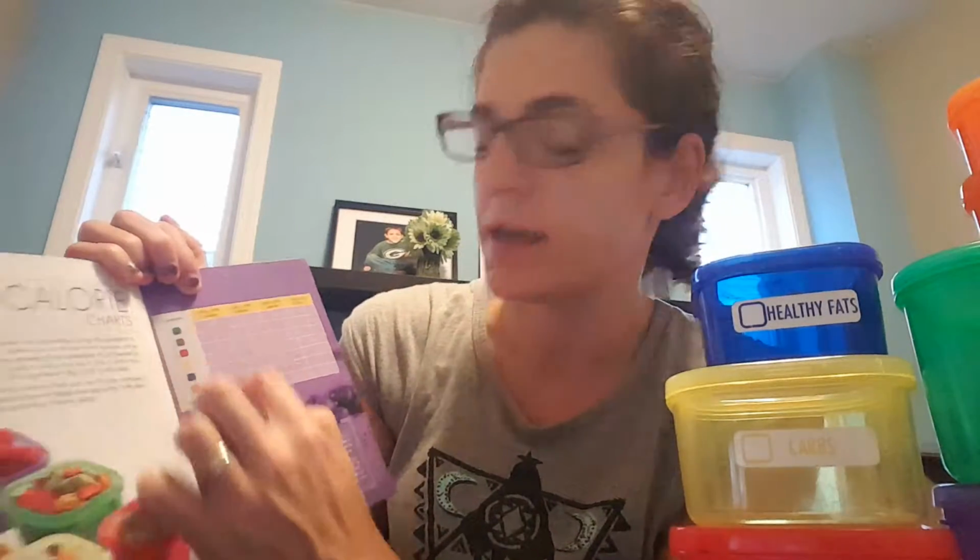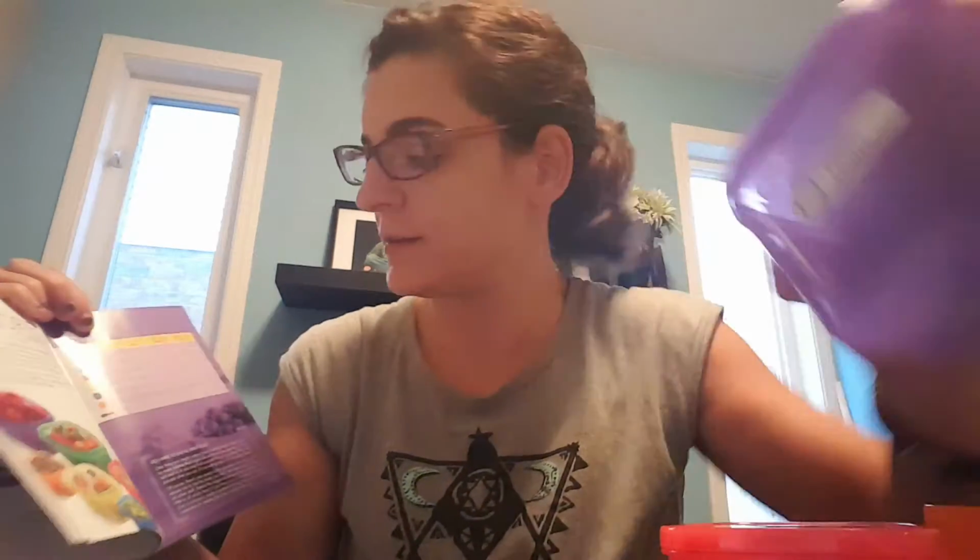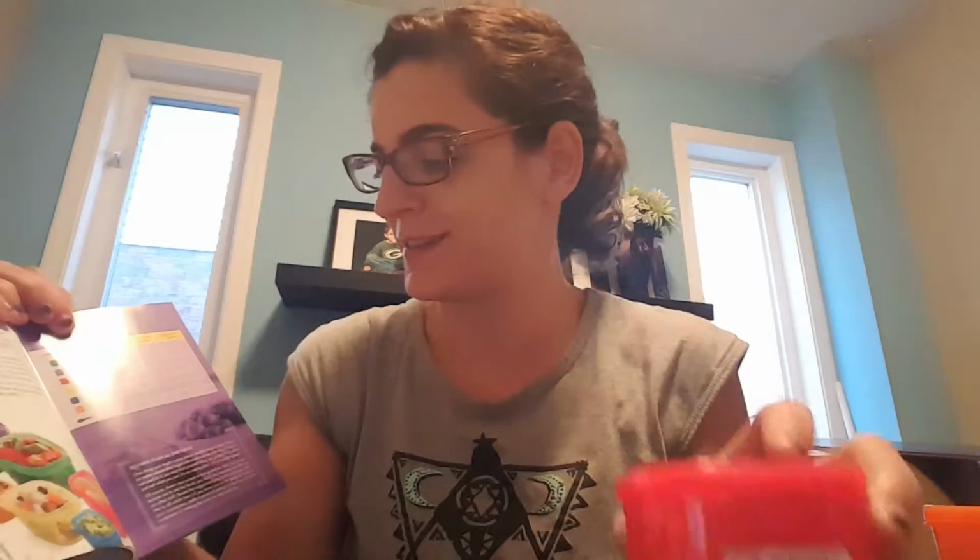Alrighty. So back to the container. Once you do your calculations, you will find out how many containers you get for your day. So I'm in the 1200 to 1400 range. So I would get 3 green, 2 purple, which is your fruits, 4 proteins, 2 yellows, 1 blue, and 2 of the seeds and dressings.